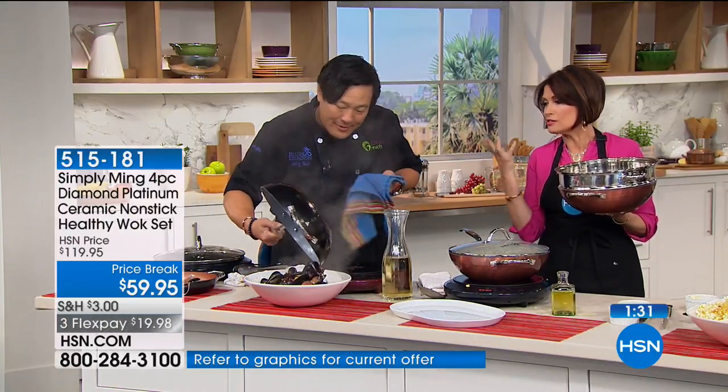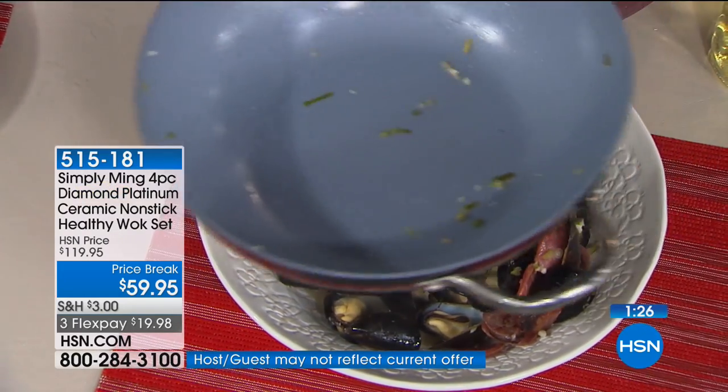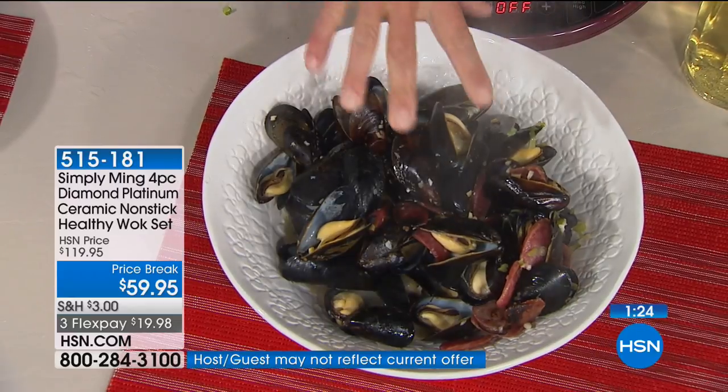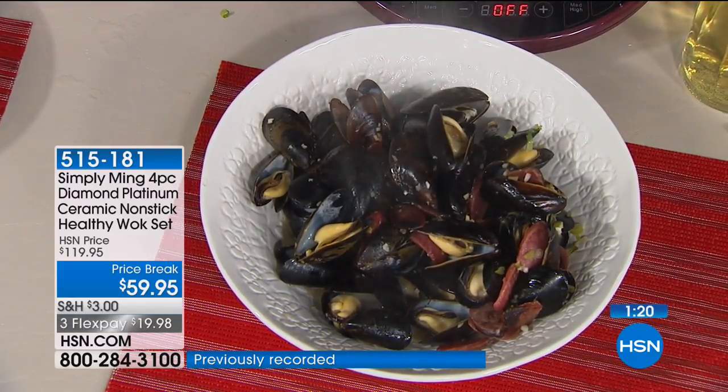Or mussels, because I can smell. Right. These mussels, we just literally cooked these when we started this. Is there lemongrass in there? This is garlic, ginger, scallion. So simple, and Chinese sausage. Wow. Right? Amazing. And here is our fried rice now.